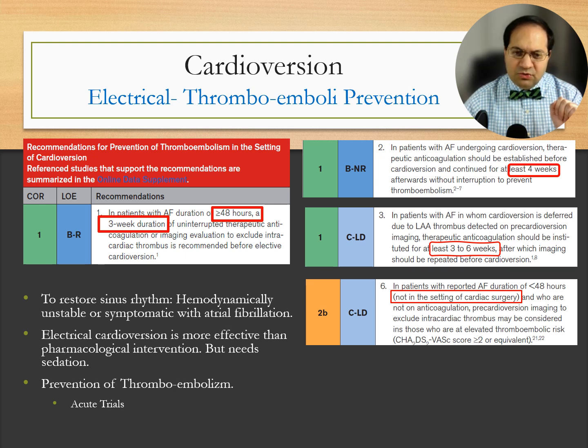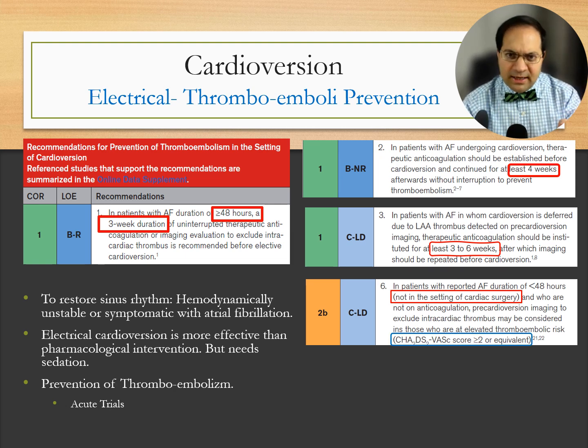But if the CHA2DS2-VASc score is significant, meaning 2 or more, and you have an AFib duration less than 48 hours and more than 12 hours, then you need to check and make sure there's no left atrial appendage clot. You can do it with the TEE or you can do it with the CAT scan. So for less than 48 hours, if you have cardiac surgery and there was no clot during surgery, you can go ahead and shock no matter what your CHA2DS2-VASc is.